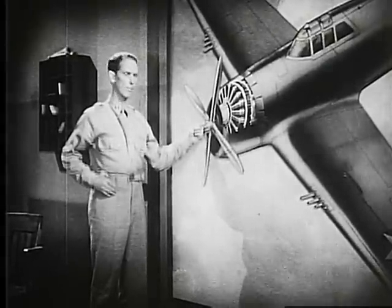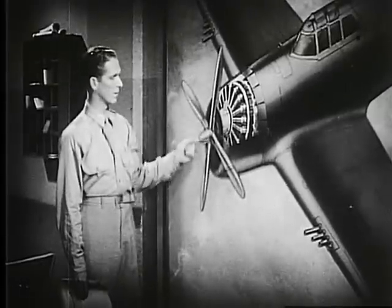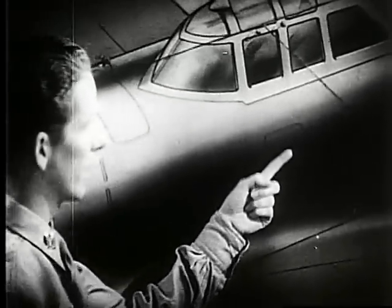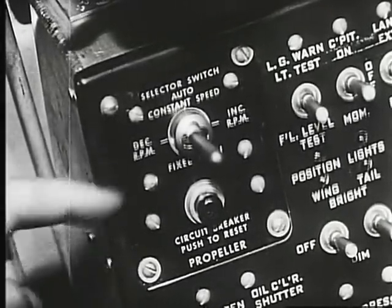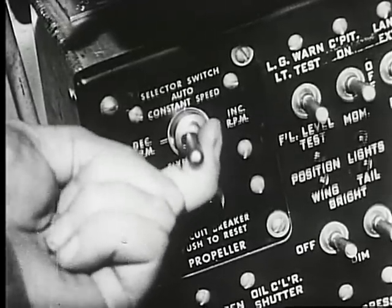You want to learn all about this prop. It's a Curtiss electrically controlled constant speed propeller. Now, the reason there are four blades is to have enough propeller area to absorb the power of this 2,000 horsepower engine. Right here, on the left side of the cockpit, is a switch panel with a selector switch that gives you positions for automatic or manual control of the propeller. You've got increase RPM and decrease RPM positions. Ordinarily, you'll use the automatic position, but if that should ever fail while you're flying, switch to manual and then increase or decrease RPM. Of course, you want to check your breaker switch first.